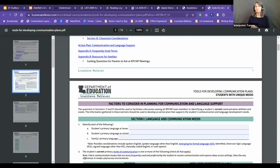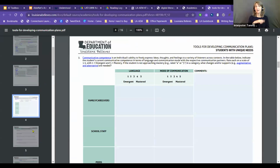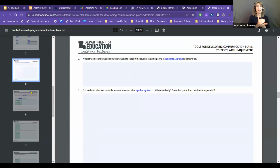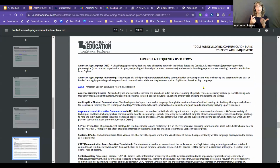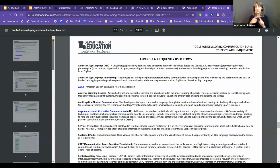But in my opinion, everything in this document needs to be discussed. All these questions need to be thoroughly thought about and reflected on. That's why pages 1 through 8 are just about gathering data. And then the actual plan itself is on pages 9, 10, and 11. And the last page is just vocabulary. So it's really not that intimidating whenever you read through it and you understand its purpose. It's a really great tool. So I hope I answered that question.